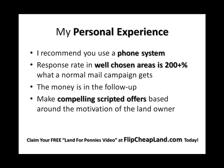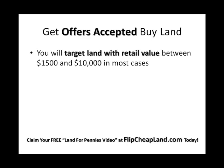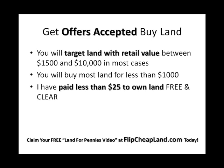And once you learn how to create a compelling scripted offer that is based around the motivation of the landowner, you're going to be well on your way to buying land for pennies on the dollar. So the key is getting your offers accepted. Now, you're going to target land with retail values generally between $1,500 and $10,000 in most cases. And you will buy most of this land for less than $1,000. In fact, I have paid less than $25 to buy and own land free and clear.